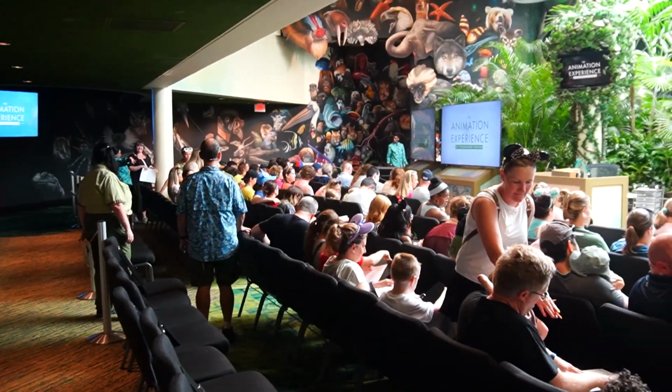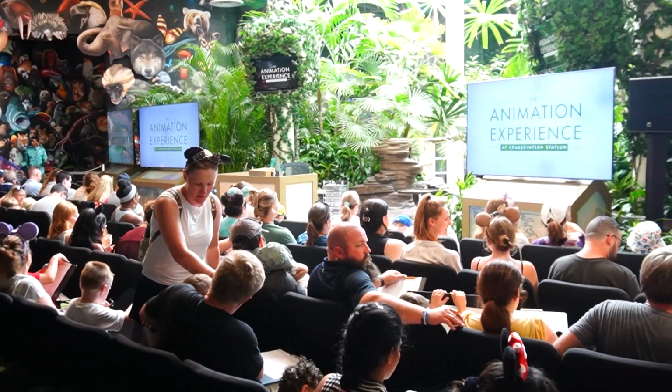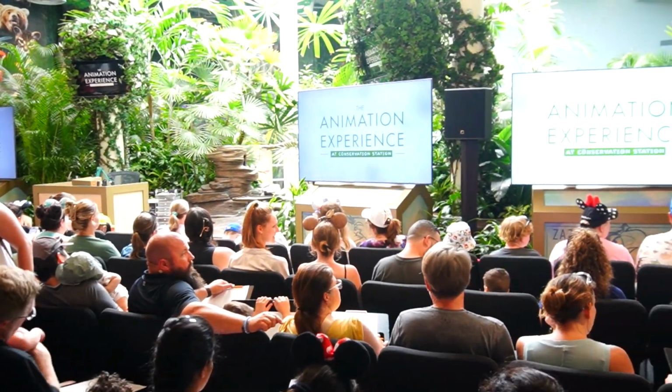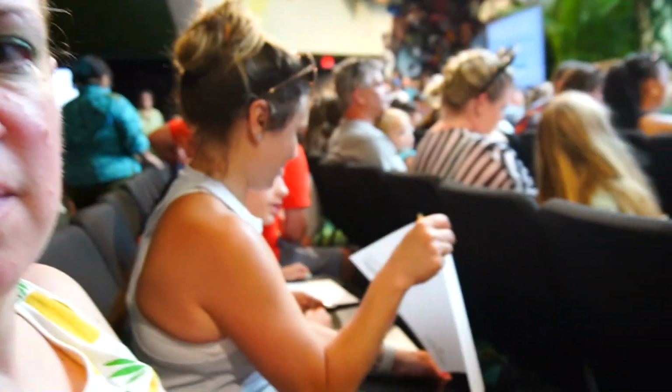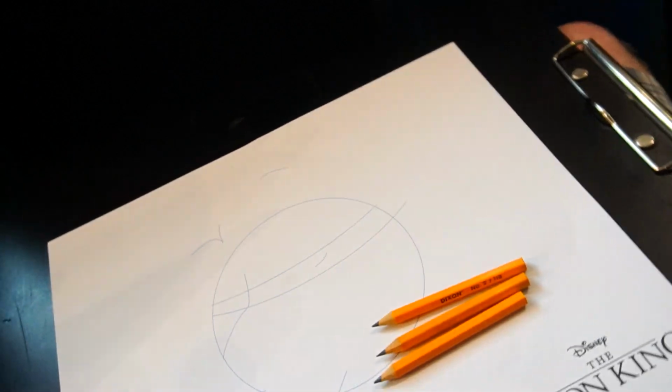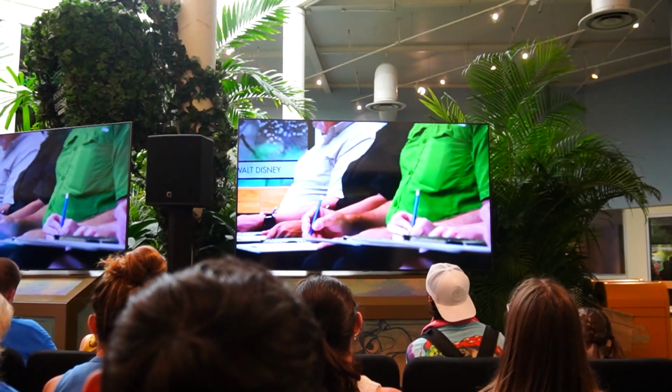We have gotten our seats underneath the atrium here, and we're going to be drawing. It looks like something from The Lion King. I'm hoping it's going to be Pumbaa. That's my hope. Who do you think it's going to be? No idea. Okay, no guesses. All right, we'll see what it is. I'm hoping Pumbaa. Get your pencils ready, because here comes our animation artist now.